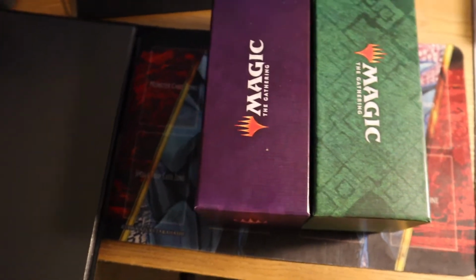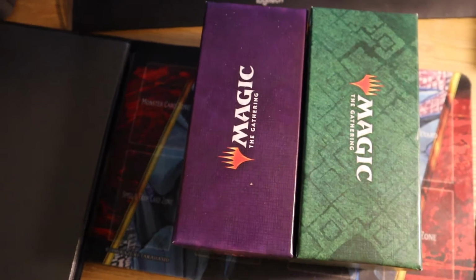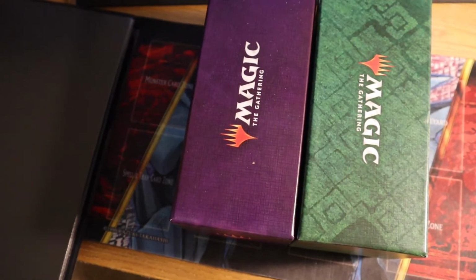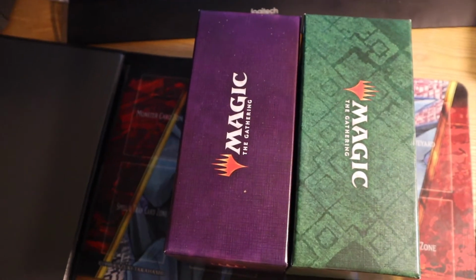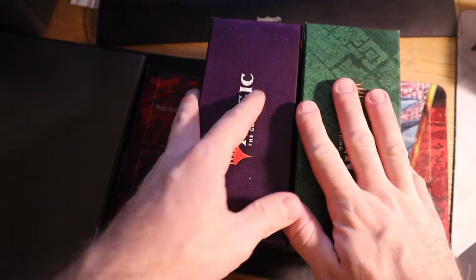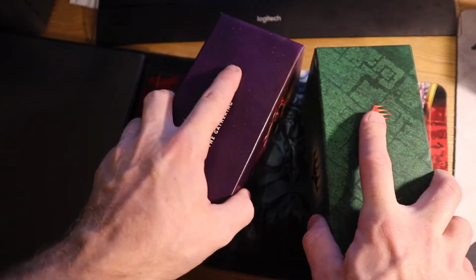I'm going to do two collections. Sorry, I'm trying to get this camera situated. Hope you're not seasick. I've got two collections in this one. They're both pretty small, so they'll be pretty quick. I just figured I'd smash them into one video.